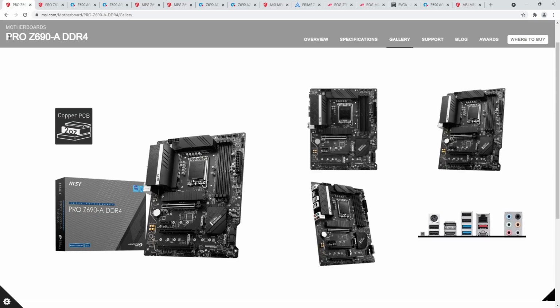Starting off with the MSI Pro Z690-A, and this board comes in a variety of different configurations. You can get it with DDR4 or DDR5, with Wi-Fi or without Wi-Fi, and it costs between like $210 to $250 depending on which configuration you get. The cheapest is obviously the DDR4 without the Wi-Fi. The most expensive is the DDR5 with the Wi-Fi.